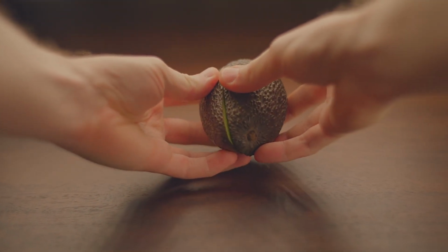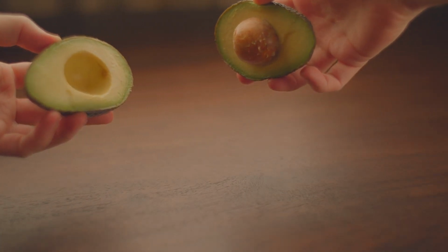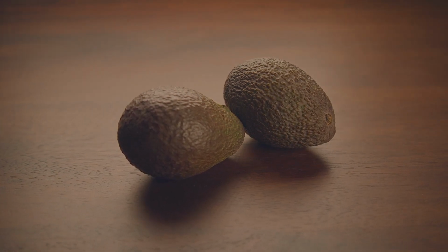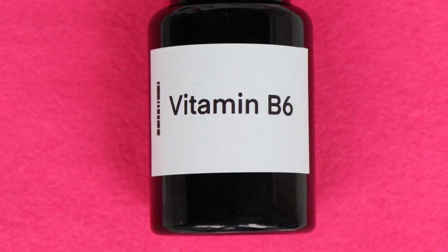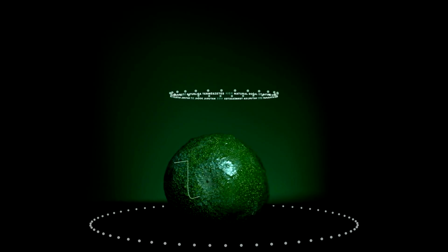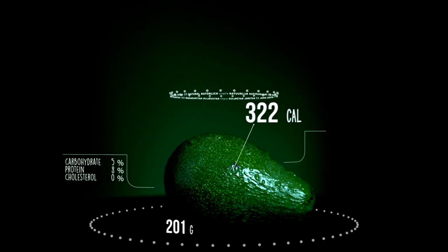Nutrients. High in vitamins E, K, C, and B6, folate, potassium, and healthy monounsaturated fats. Vitamin E is a powerful antioxidant that protects liver cells from damage caused by free radicals. Vitamin K is important for blood clotting and bone health, while vitamin C supports the immune system. Vitamin B6 is essential for protein metabolism and the production of neurotransmitters. Folate is crucial for DNA synthesis and repair, and potassium helps to regulate blood pressure and fluid balance.